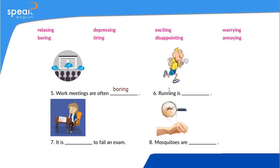Tiring, right? Because of the draw. Exactly. The guy looks tired. So this is how you feel after doing that. But your opinion is, oh, running is tiring. This is what I think about it.